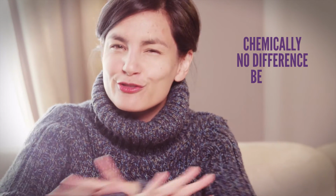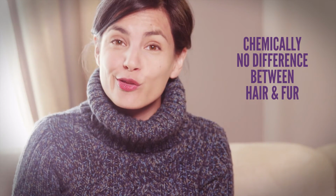All right, focus, because now it's time for the recap. So there is no difference between hair or fur, other than what us Homo sapiens decide to call it. I personally notice we start to call it hair when it's really long and fur when it's really short or particularly dense.